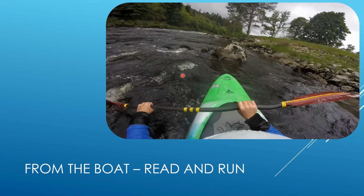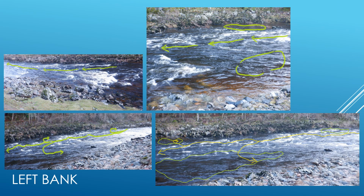So as you'll see from the banks, it looks a bit different, and you might not even recognize it as the same river. So looking at the river from the left bank, this looks like the decent line down the V, avoiding the rocks here, and then there's another ledge and down here. So looking at it from further down the river, you're coming down, there's possibility to eddy out here, there's a route down here, and a possible eddy there, possible eddy in here, it's a large eddy, and a straight down route.